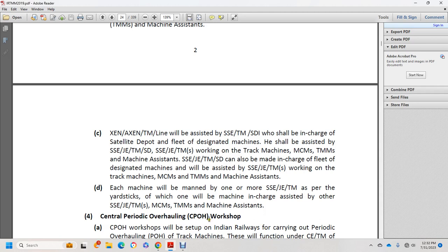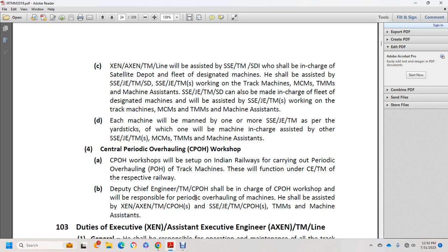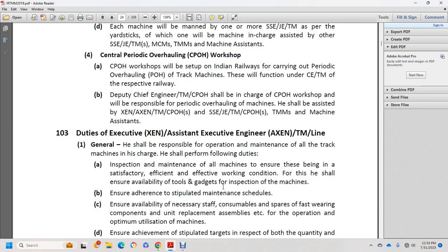Central Periodic Overhauling Workshop. The Central Periodic Overhauling Workshop will be set up in Indian Railways for carrying out the periodic overhaul of the track machines. This will include the function of the chief engineer of the track machine of the respective railway, or the deputy chief engineer of the track machine, who shall be in charge of the Central Periodic Overhauling Workshop and responsible for the periodic overhauling of the machines. He is assisted by the XEN, AXEN track machines of the Central Periodic Overhauling Workshop, with the SSE track machines, and the track machine maintainers and machine assistants.